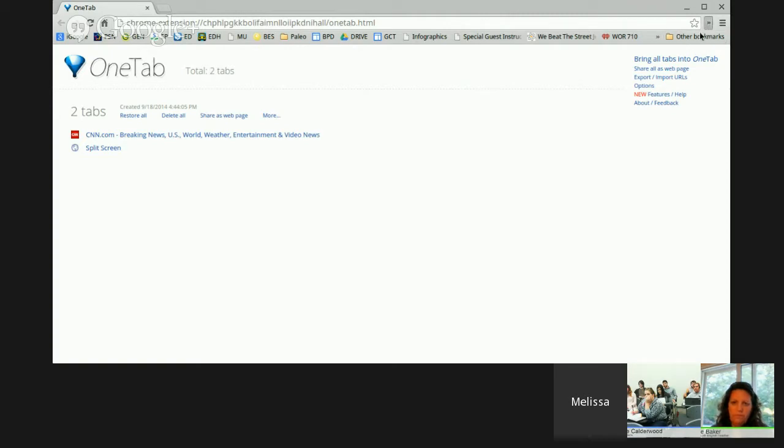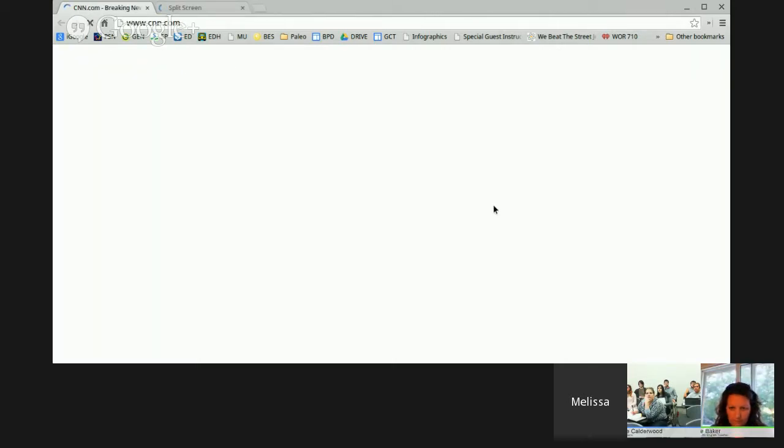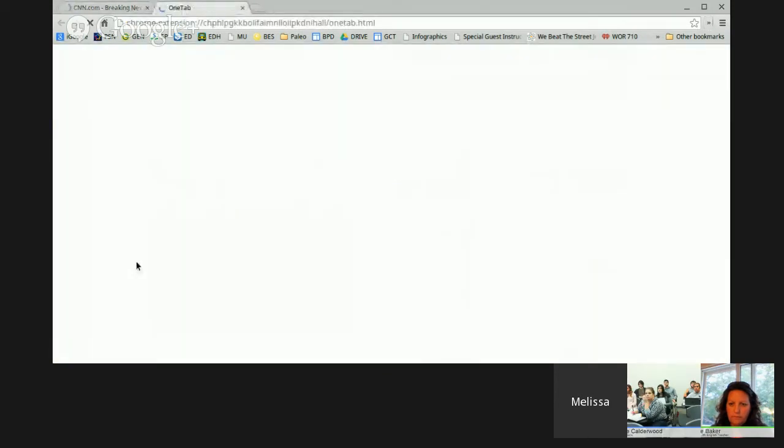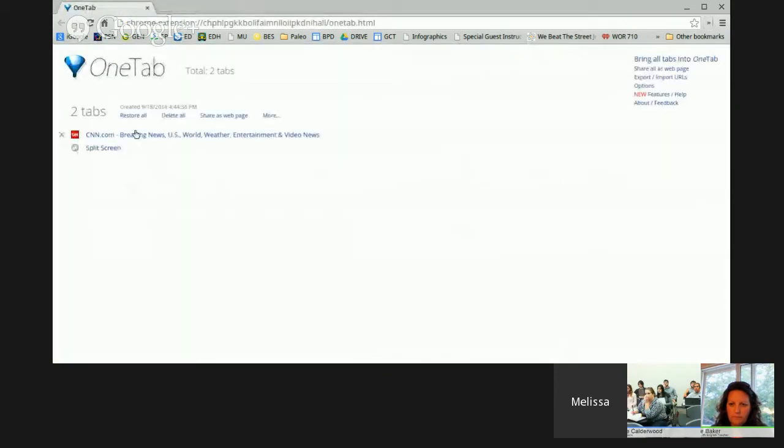Did you guys see what she just did there? So I can demonstrate again. Have 4 or 5 different websites open at once. You just click one button and it shrinks it down to that one screen, so you can see everything all on one. And then you can expand it again once you one-tab it. You can restore all, and you can also share it as a web page.